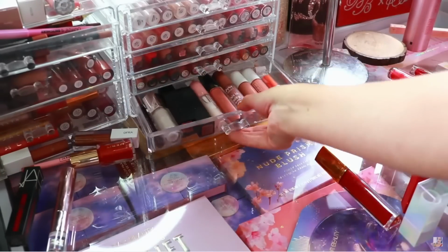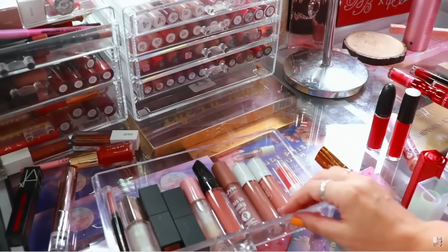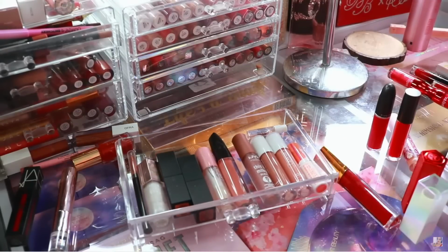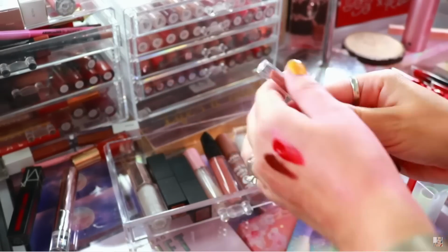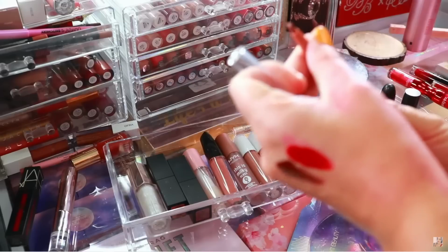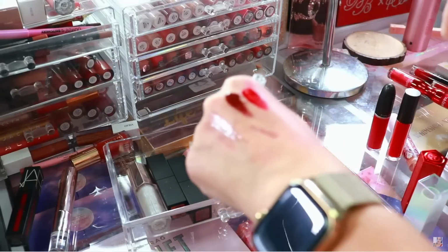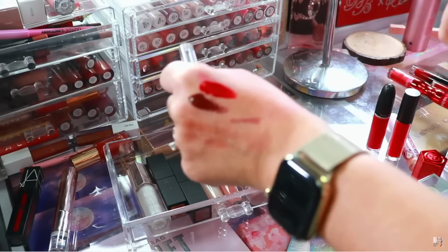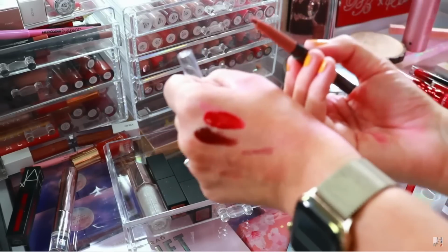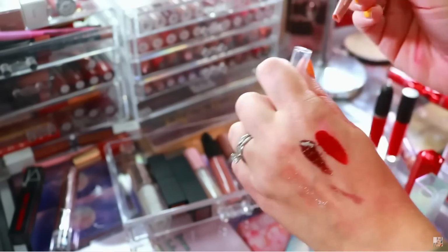Starting down here, we kind of have miscellaneous stuff. So in here, we can go ahead and start to declutter. Up first, we do have a Dominique Cosmetics lip liner. I really do love Dominique Cosmetics, you guys know I do. But realistically, I don't ever really use the lip liners. Nothing against them. I like a flat line lip liner, and this is really thick, and I don't like that. So we're going to go ahead and toss this.